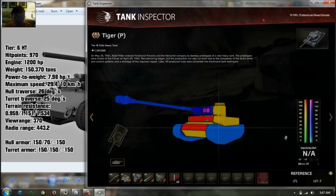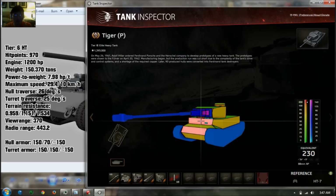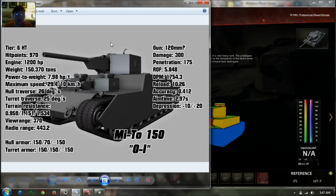So this frontal plate, if you angle it like this, could go up to say 170-ish, 180-ish. So this thing could withstand tier 6, tier 7, and sometimes tier 8 guns. Yeah, this thing is a bunker. It's not the same as the Mito 100, where the Mito 100 is more mobile. Not that well armored per se, but it could ram stuff, whereas this thing could not ram stuff based on the power to weight ratio, but it has a lot of armor to compensate and does a lot of damage based on the penetration and alpha of the gun.